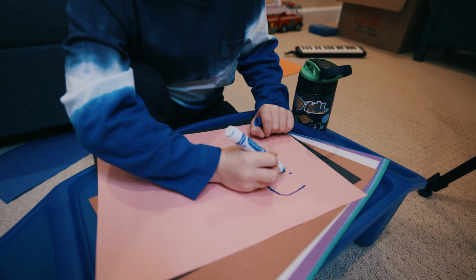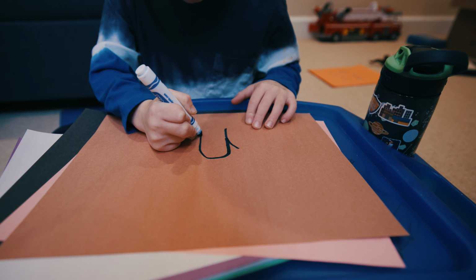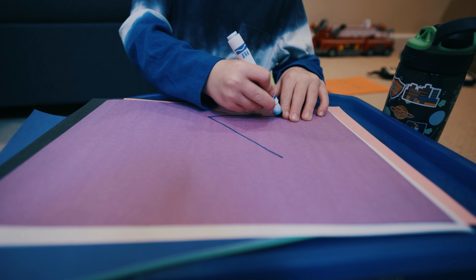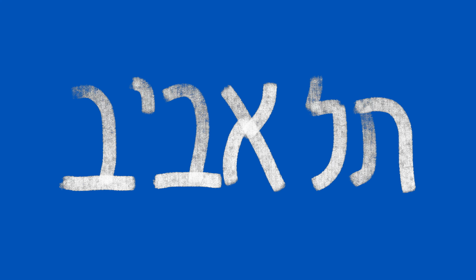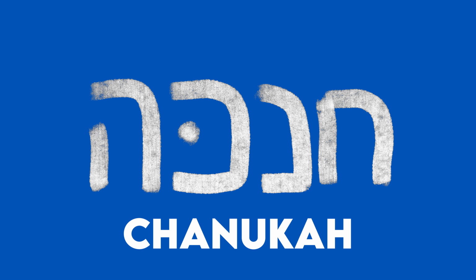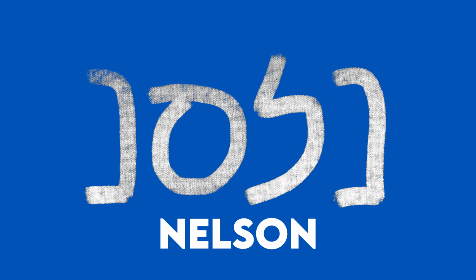You've learned 22 Hebrew characters, actually a little bit more because there were some final forms and some with a dagesh and all that. Now, just to test you out a little bit, see if you can read the following words. Now, you may not know what they mean, but at least you can sound them out and they may make sense. So this first one is Tel Aviv. This word is Hanukkah. And this one, I don't even know if it's correct, but if it is, cool. But if you sound it out, you should get my name, Nelson.